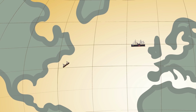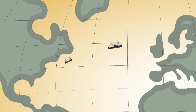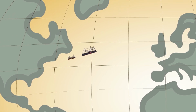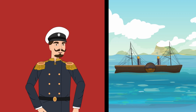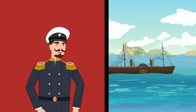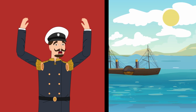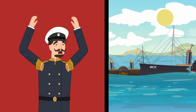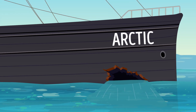A smaller ship, the SS Vesta, which operated as a fishing vessel, often worked around Newfoundland. It was passing through the same path as the Arctic and crashed into its side. Shocked by the collision, the captain of the Arctic offered help to the much smaller Vesta, but it was soon clear that the damage that seemed minor on the Arctic was far worse. Beneath the waterline, a hole was letting water into the hull.